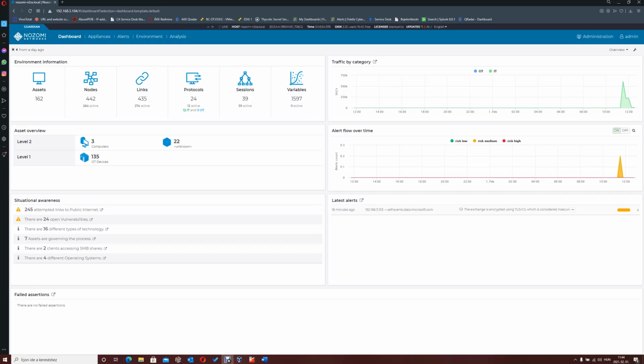So this was a taste of the Nozomi Guardian network appliance. We can show you in much more detail and depth, but this was just a live demonstration to get a better feel of it.